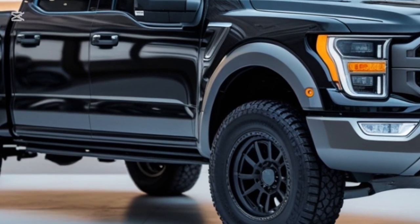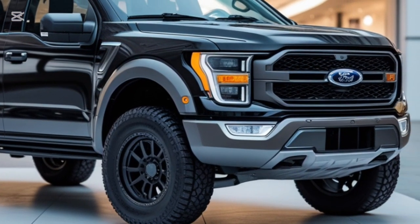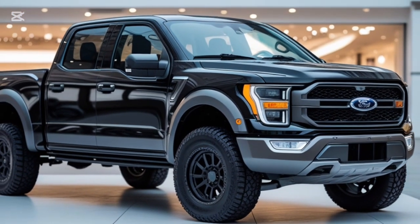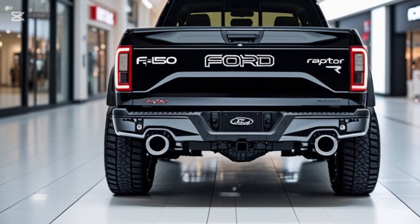Storage and practicality are still top-notch. The rear seats fold up for extra cargo space inside the cab, and you get multiple USB ports, a wireless charging pad, and even a work surface that folds out of the center console, perfect for folks who use their truck for more than just play.